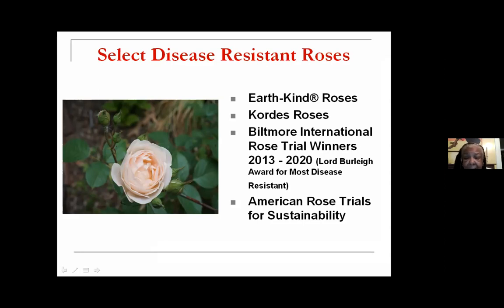Probably because of COVID, Biltmore decided that they could no longer sustain the trials. So we no longer have them. But again, you can go online and Google the Biltmore International Rose Trial winners, and you will see those roses that won awards in each of those years between 2013 and 2020.